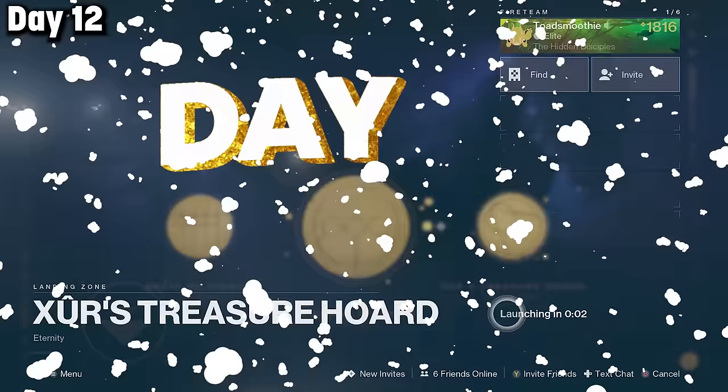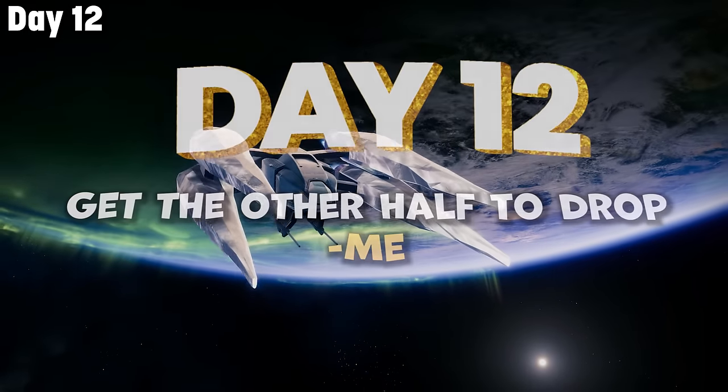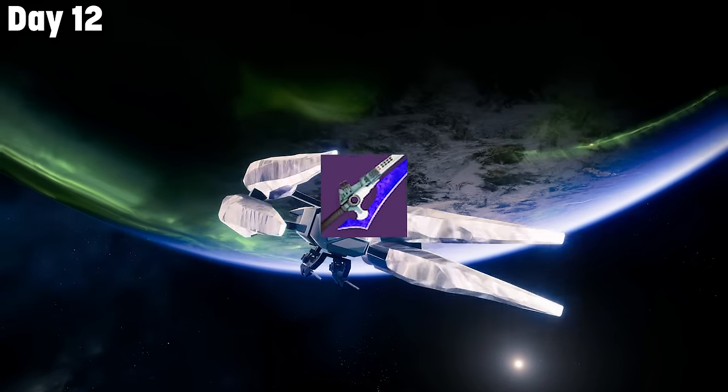Right, that was simple enough, but day 12 is not. So today's challenge was to get the other half sword to drop. If you don't know, this is a very rare void version of the Arc Energy Sword Half-Truths.